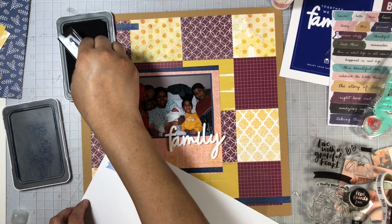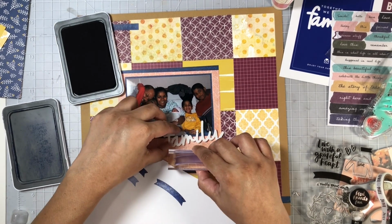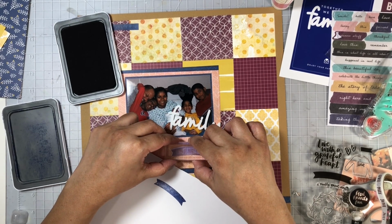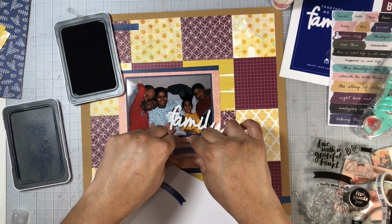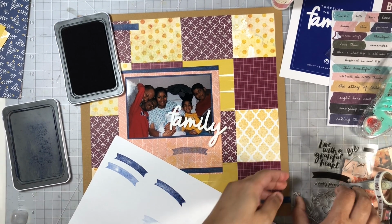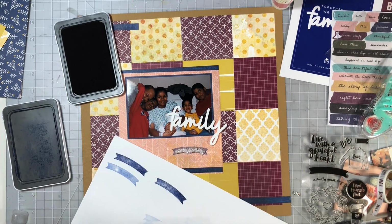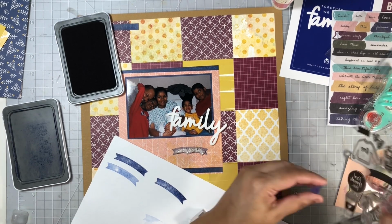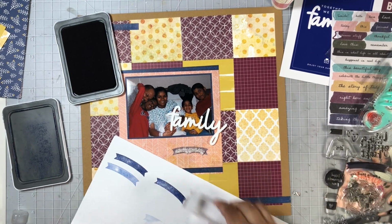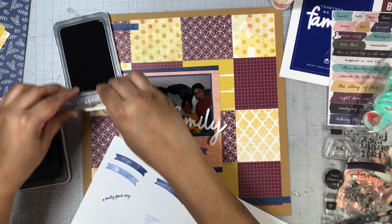Now I decided here to go ahead and stamp directly on my pattern paper as a second generation stamp, and you can see I stamped it off first on a scrap piece of paper, and then the second stamping without re-inking was directly on the layout. That way it's light enough that I can see my word phrase once I add it on that banner, and it's not too dark because the first stamp using that sapphire ink pad is really dark.